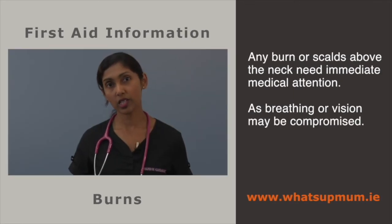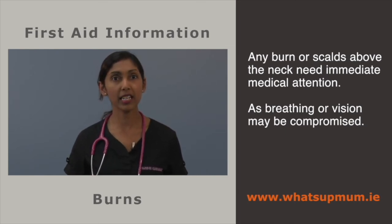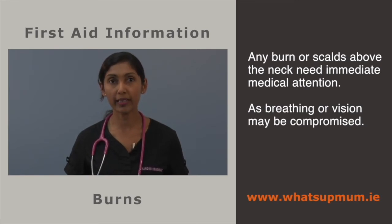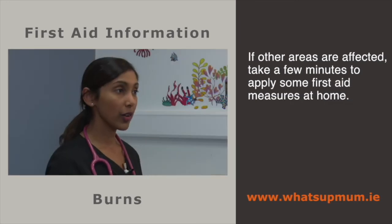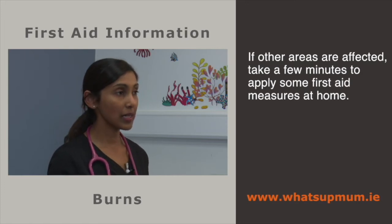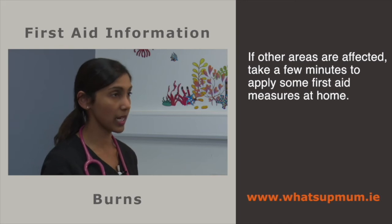If your infant or child has sustained a burn or scald to the eyes, nose, mouth or neck, you must seek medical attention from your nearest emergency department immediately, as their vision or breathing might be compromised. If other areas are affected, you must still plan to seek medical attention, but in these cases, it's safe to take a few minutes to apply some first aid measures at home.